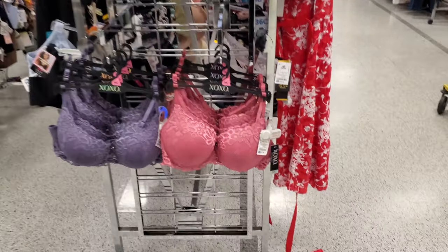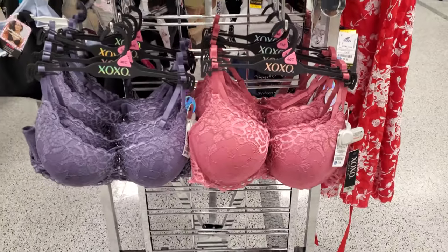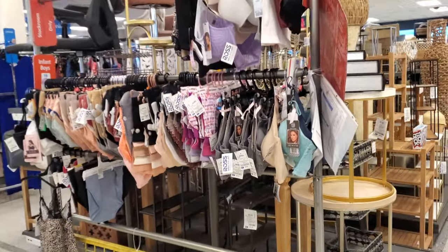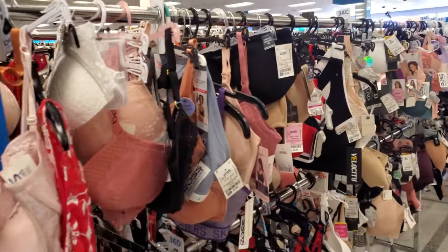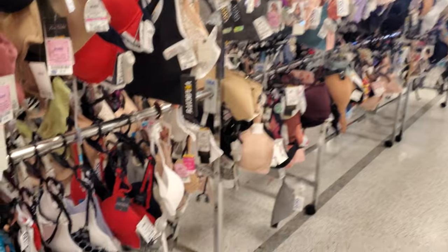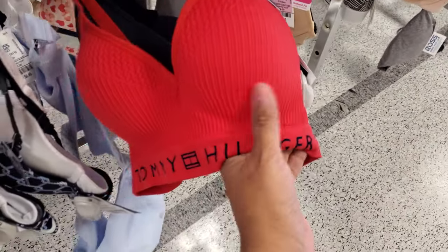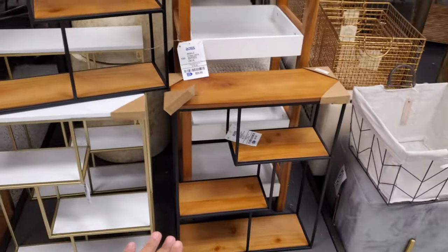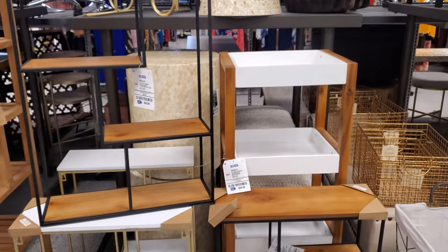Okay, XOXO, these are gonna be eight. See, we're gonna put up tons of chonies and bras. Normally this does get filled in because of back to school. So that's really cool. Finally, what is this one? 20. Oh, the Tommy ones. Oh, those are cute. Shelves 27. Yeah, these are 27. Comes in white as well.